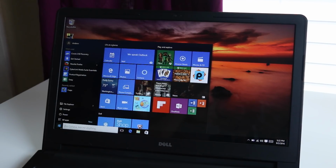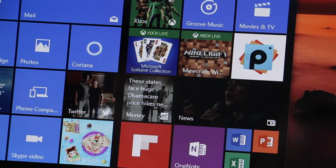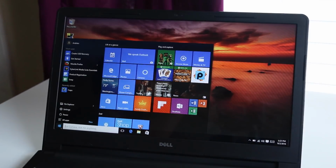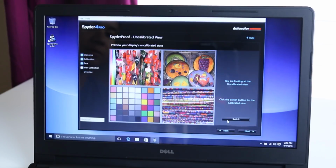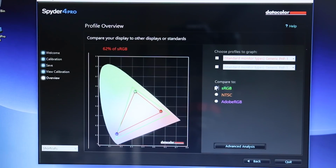For the display, you're getting a 15.6-inch HD display, which means you get a resolution of 1366 by 768. Text can be fuzzy at times, and the color accuracy is poor, but that's expected with this kind of price range. Out of the box, the calibration was awful. Once I used my Spyder 4 colorimeter, the color accuracy was much better. Spyder 4 Pro reported 62% of sRGB and 46% of Adobe RGB.